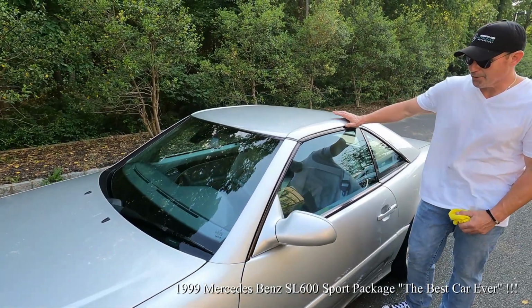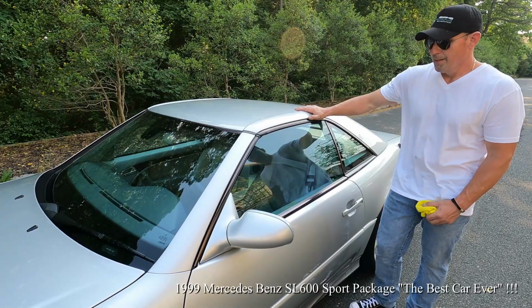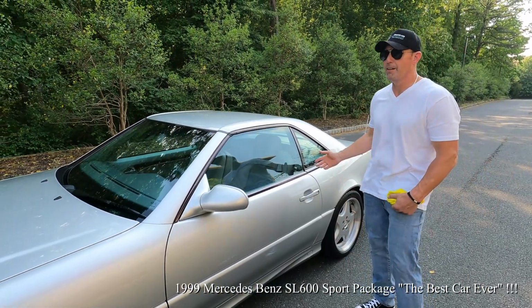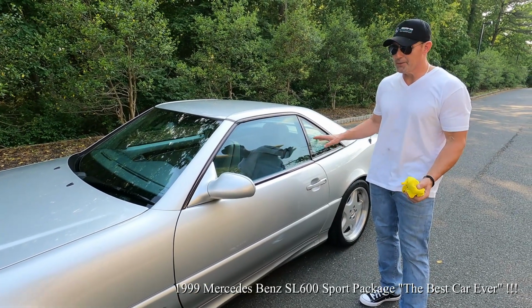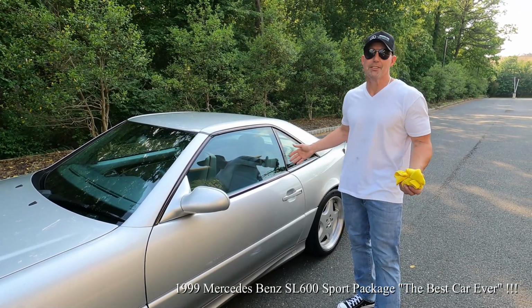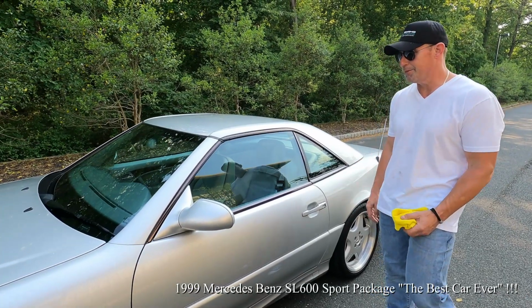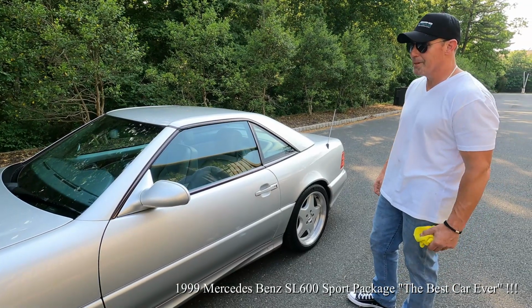Just a fantastic car. Another great thing about the V12 SL R129 is when these cars are at idle, they're extremely quiet. You almost feel like you're in a Tesla. There's virtually no decibel level inside the cabin. Just a well-built, amazing car.